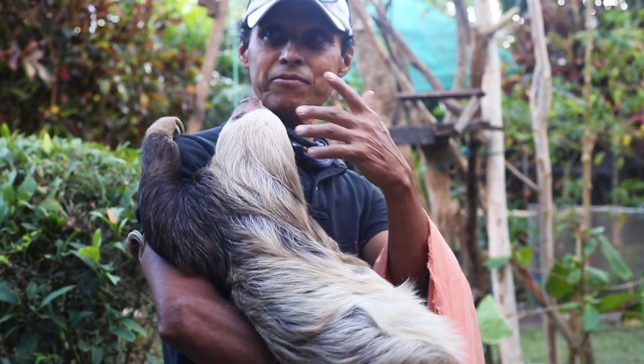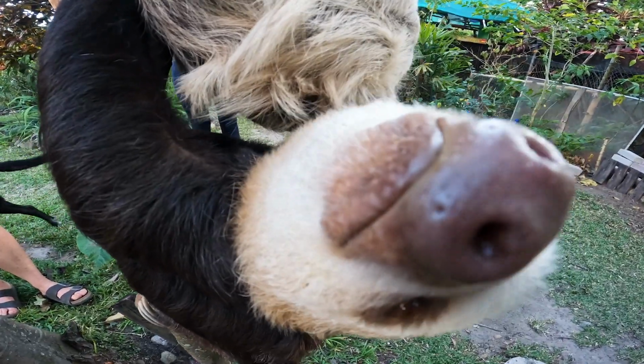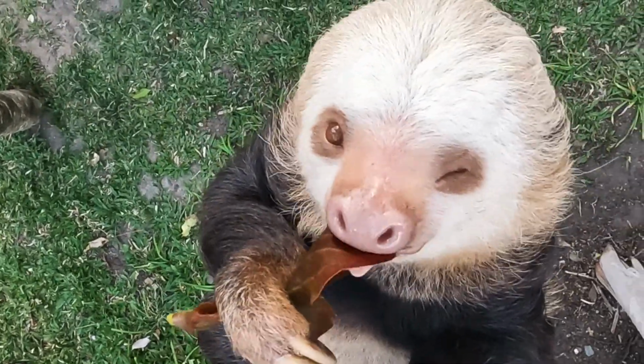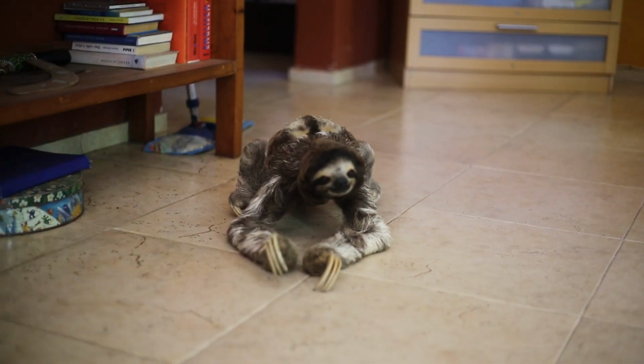Harry runs a rescued sanctuary for injured sloths. In his garden, you can find both two-toed and three-toed sloths. Most of the time, he brings the animals back to good health and then returns them to the wild. Although, there's a few that live in the house with him, and they look like pretty healthy sloths to me.